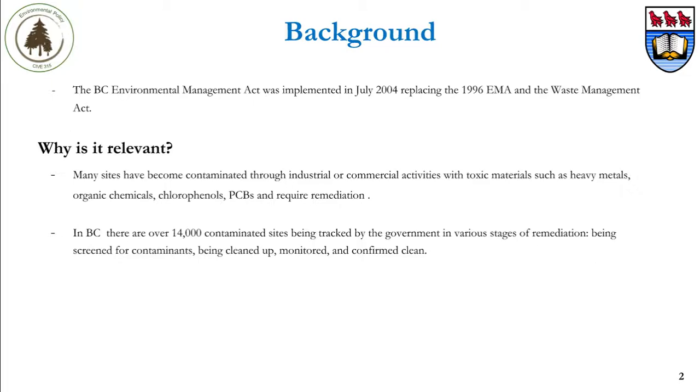So to go over some background, the Environmental Management Act was implemented on July 2004, which replaced the Waste Management Act. This allows the government to be a little more flexible and covers contaminated sites more thoroughly, which is the topic of the video. So why is it relevant? Many sites have become contaminated through industrial or commercial activities in BC with toxic materials such as heavy metals and others, as you can read there.